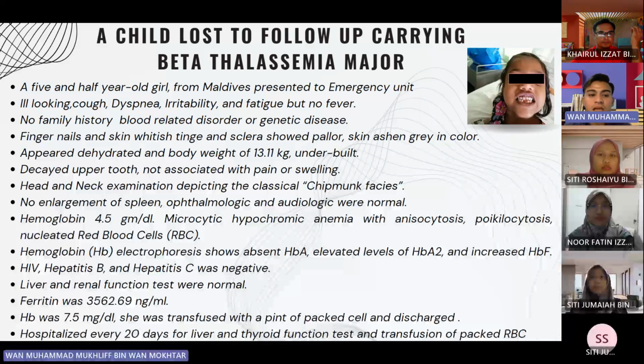There is no family history of blood related disorder or genetic disease. Based on the physical examination, it shows that fingernails and skin have a whitish tinge and sclera shows pallor, skin ashen gray in color, as in this figure, and she appeared dehydrated with body weight around 13.11 kilos, underbuilt and malnourished. She has a decayed upper tooth, not associated with pain or swelling. Head and neck examination shows the classical chipmunk face as shown here. She also shows no enlargement of spleen, and ophthalmologic, which is the eyes, and audiologic, which is the ear, were normal.